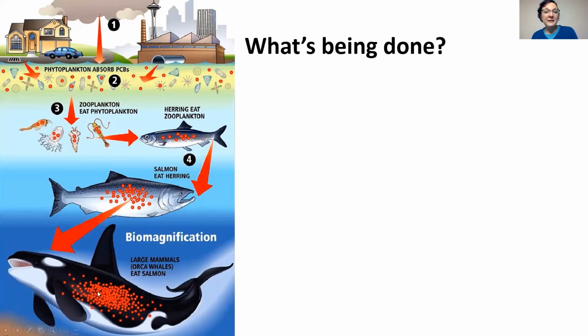Orca whales are particularly susceptible because not only are they top predators, but they also have a very high percentage of body fat, and they live very long periods of time. If you're at all concerned about the salmon, generally scientists say the quantities of chemicals like PCBs in the salmon don't cause them any problems directly. Also, there are no problems for humans who eat salmon, because if we eat salmon, we eat them only occasionally.